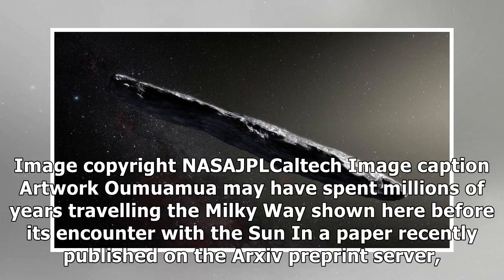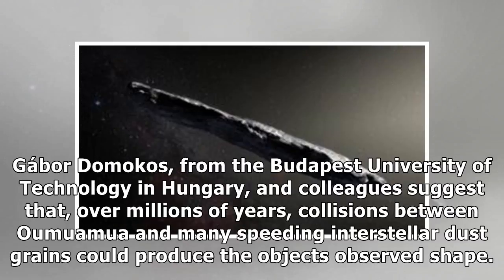Image copyright NASA/Caltech. Image caption: artwork. 'Oumuamua may have spent millions of years traveling the Milky Way, shown here, before its encounter with the Sun. In a paper recently published on the arXiv preprint server, Gabor Domokos, from the Budapest University of Technology in Hungary, and colleagues suggest that, over millions of years, collisions between 'Oumuamua and many speeding interstellar dust grains could produce the object's observed shape.